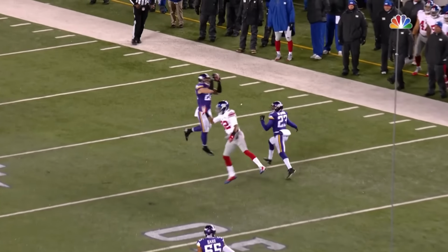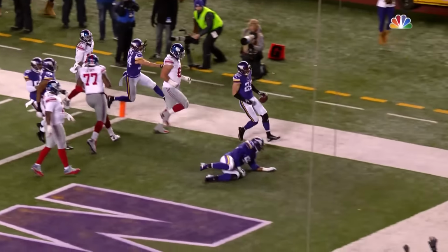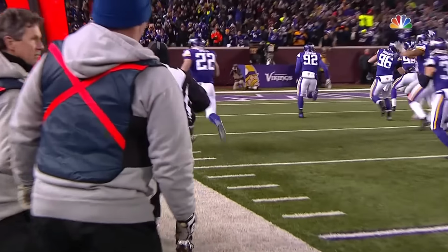Just completely mistimed it with Ruben Randle. I'm not sure why Ruben Randle needed to hesitate on that play. Eli saw he had the inside working against the cornerback. He stopped. Harrison Smith did not, and there you go. Tonight, for the New York Giants, there's one guy playing football.